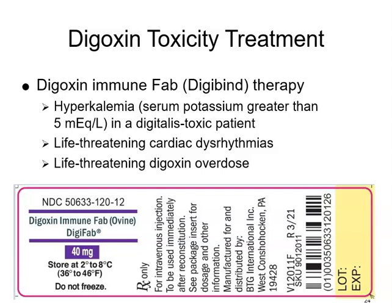Thankfully, there is a treatment for severe life-threatening digoxin toxicity. Most patients do not need this. Okay, this is for life-threatening digoxin toxicity. This is called digoxin immune fab, or Digibind. And this is for patients who have severe life-threatening potentials for having digoxin toxicity.